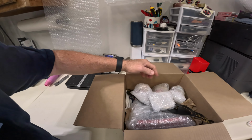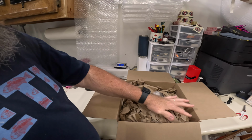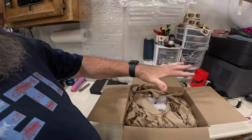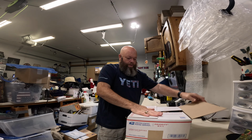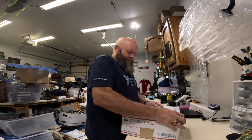The enemy is movement. You want protection from crushing and no movement. So most of the time I work my way around the edges. Sorry about that. So now you can see it kind of worked around the edges. So I'm going to put one more little piece right there, just because I don't want nothing to happen. Put that right on top. Box is nice and tight now. You want a nice tight box. I'll just leave that alone.